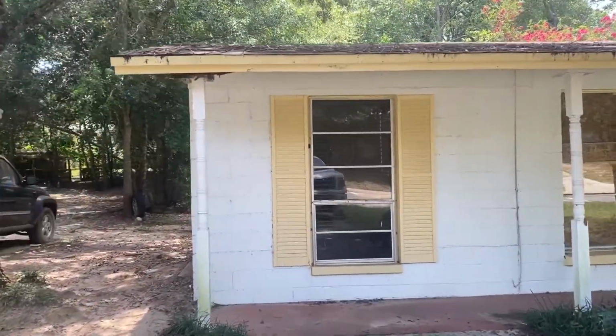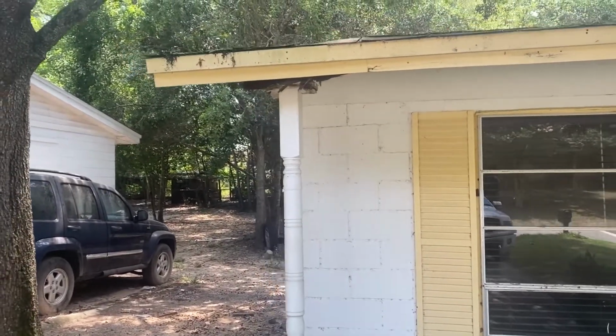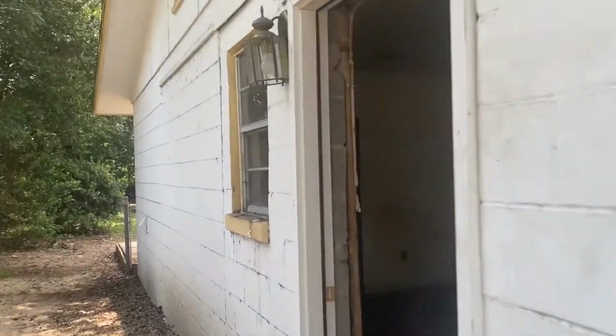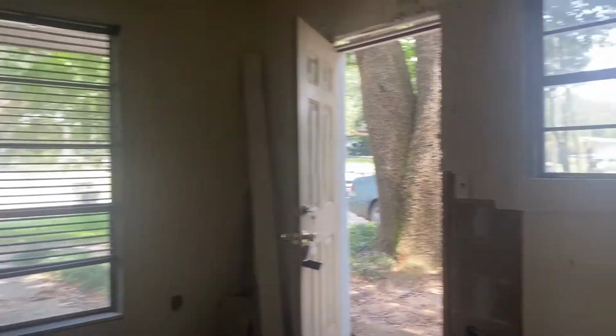Okay, so it looks like they converted a garage at one point. But you've got some roof damage here on the left side of the house. Of course, it's gonna need a roof. All right, that's a given. Yeah, this is the old little garage conversion here. This room's just set up. You got some moisture and some mold in here. It just needs to be re-gutted. I mean, probably redone.